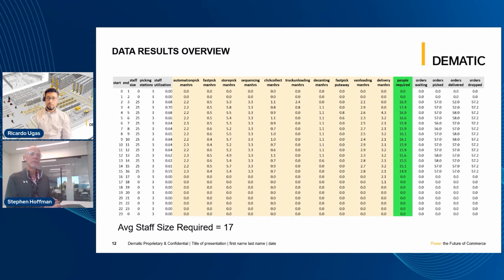Yeah, I agree. I don't know how much time we have left, but let me go over one of the final slides real quick. This is the data output that we present to customers, where we can demonstrate the total number of people required each hour, where they were working, and some of the limitations, as Hoffman was talking about, which are some of the assumptions of the model.